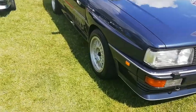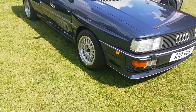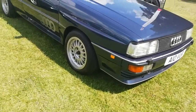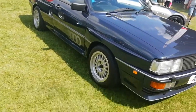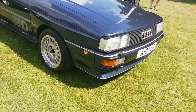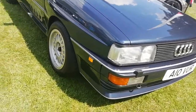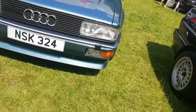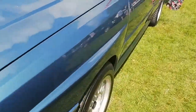Ooh, look at that. Blistered wheel arches. Did the wheel arches come out? I think Audi were the ones that have really started doing that. Oh man.